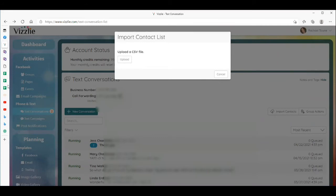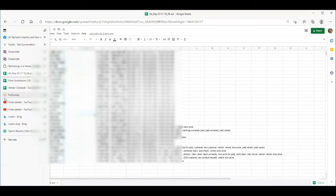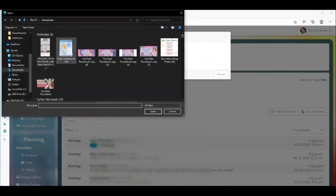An easy way to do a CSV file is just to upload them all into Google Sheets. You could put first name, last name, and their phone number that they're going to be texting, and then save it. And to save that to your computer, so imagine this is the one you're using. Once you have their first name, last name, and their phone number, you're going to go ahead and file, download, save as CSV. It's very important because that's what you have to use to import to Vizzlie. So once you have that, go ahead and upload, select that CSV file, and it will import them for you.